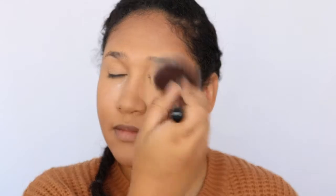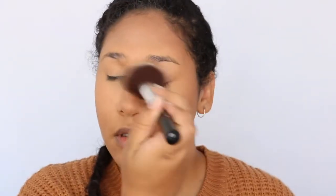Next up, I have powder. I always set with a loose powder. I always use the Yardley Absolute Translucent Loose Powder to set my foundation, because I still have a lot of powder, so I'm going to use it. I just go in with powder. There's not any neat way that I can do this, to be honest. But yeah, just set all your cream and cream liquid products. What am I even trying to say? Oh my god. Just set your face, man.